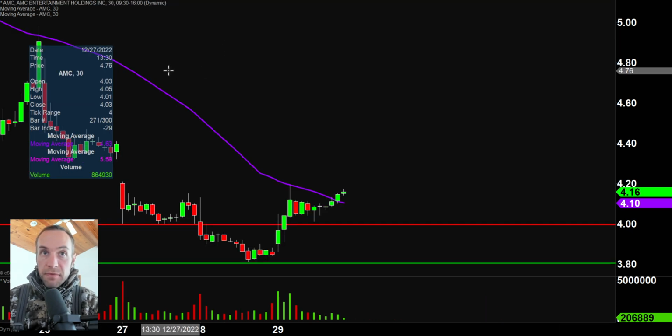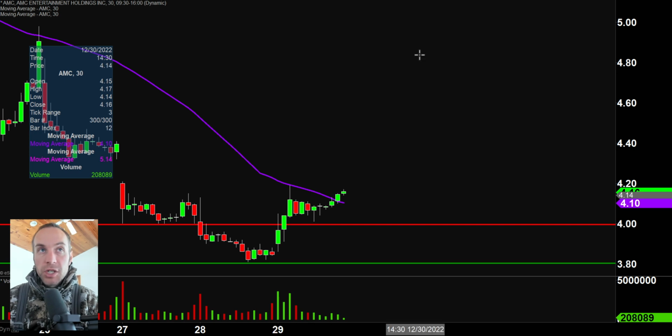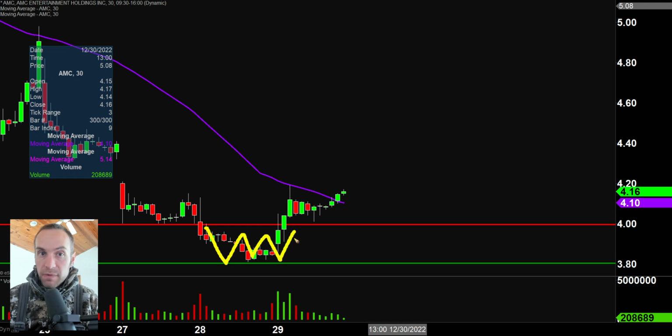Next one, AMC, very, very impressive move here. Got the nice bounce, but going back to the whole idea of, well, is this a strong move? Well, let's see if it can make progress. And in this situation, I'm defining progress as you do not want the price to fall back inside of the sideways channel, which it did break out of today, which is a good thing. Broke out of the sideways channel, so you don't want to see the price fall back into it.